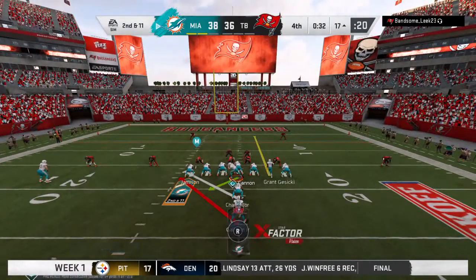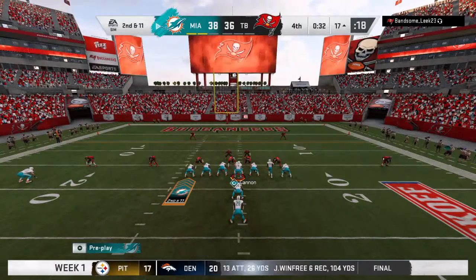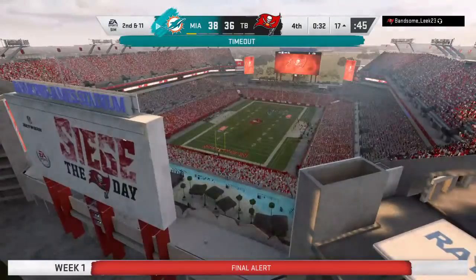Check 3, check 3. Under 61, match box, light.